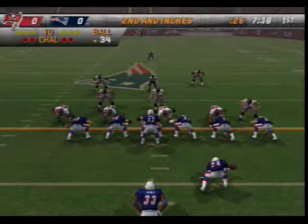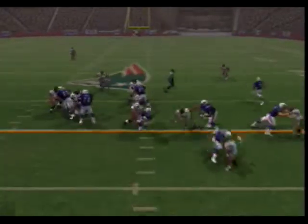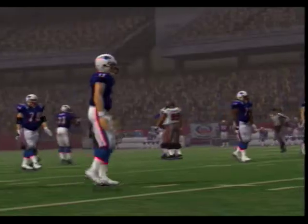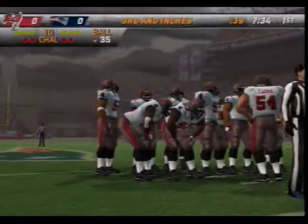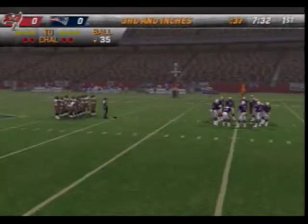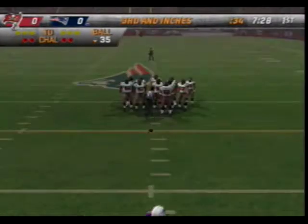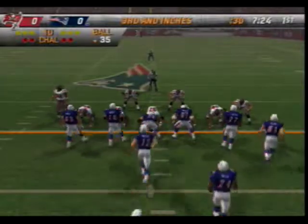The Buccaneers line up in a 4-3. To carry it. He was really hit hard on that run. Good play by the linebacker to get into the backfield and stop the play for no gain. I'll tell you, that comes from watching a lot of film and knowing the tendencies of the opponent. That was a heck of a play. Ball on their own 35.